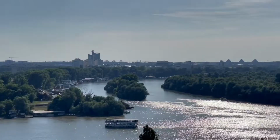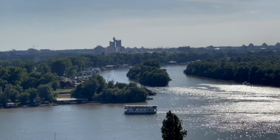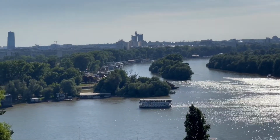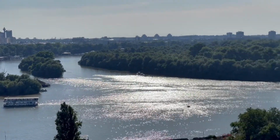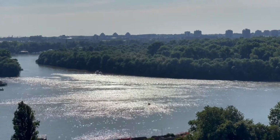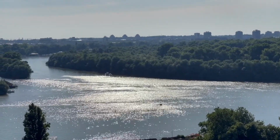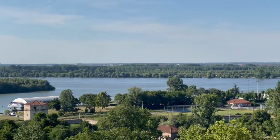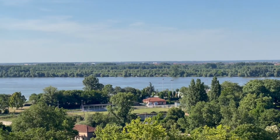Then you can see the boat. The boat is going upstream into the Sava. So Sava is coming from the left, and exactly where the sun is in the water, that's the physical confluence of two rivers. So that's where the rivers firstly meet and they kiss each other for the first time. After that, two rivers go together to the right hand side, and take a look at that big water area there. In the middle there is a red balloon.